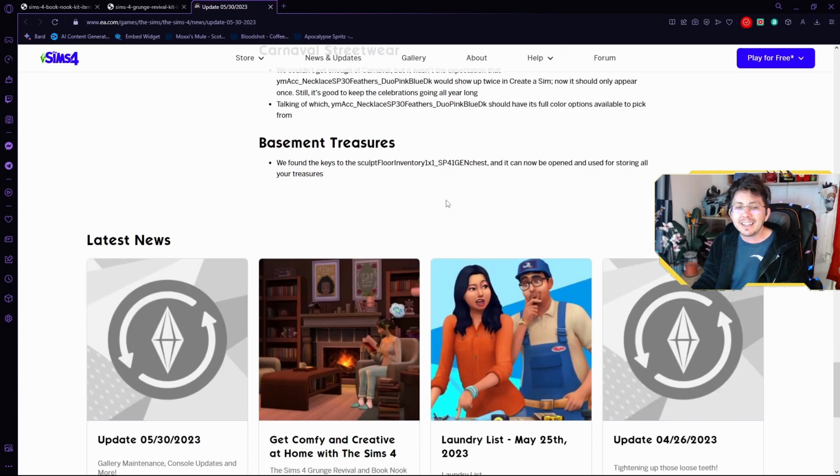And finally, the last thing that they have changed in the game, in Basement Treasures, chests can now be opened and used for storing all of your treasures. That's the Sculpt Floor Inventory 1 by 1 _SP41 Gen chest can now be opened.